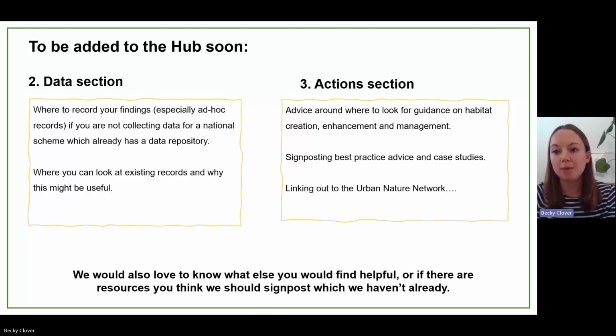And we're going to be adding a bit more content to the Nature Recording Hub later this year. So we're going to be adding a section around data, so where to record your findings, especially ad hoc records that aren't part of a national recording scheme, which I've spoken about earlier, like iNaturalist and iRecord, and also where you can look at existing records and why this might be helpful, which I've covered earlier on, about going to a local record centre and looking online, that kind of thing.